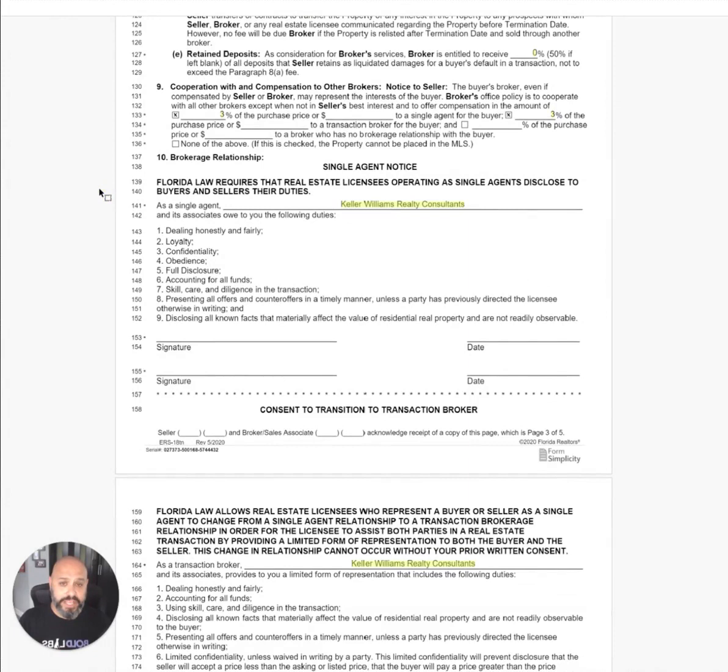As we go down to paragraph 10, this is going to be describing what the brokerage relationship is. Our broker prefers that we work in what's called single agency. Remember, this is acting as a fiduciary to the client by dealing honestly and fairly with them, full loyalty, full confidentiality, full obedience, full disclosure, accounting for all funds, skill, care, and diligence of the transaction, presenting all offers and counteroffers in a timely manner, unless the seller has given otherwise, and disclosing all known facts that materially affect the value of the property that are not readily observable. We are working for them in their best interest. That is how we choose to work in our brokerage.